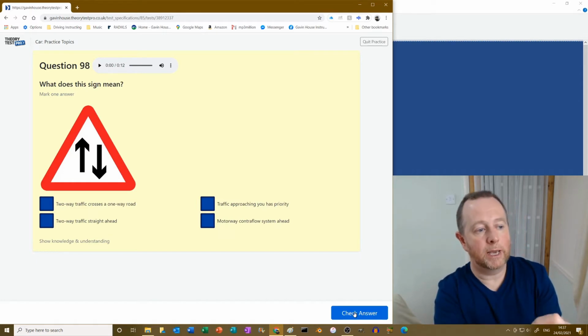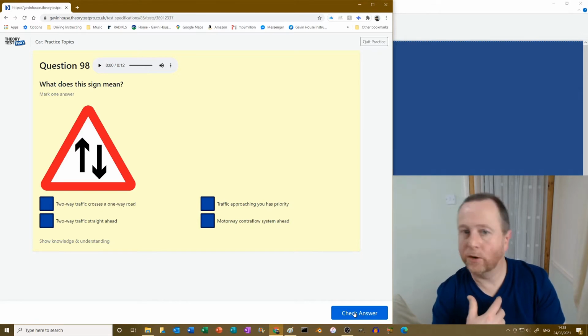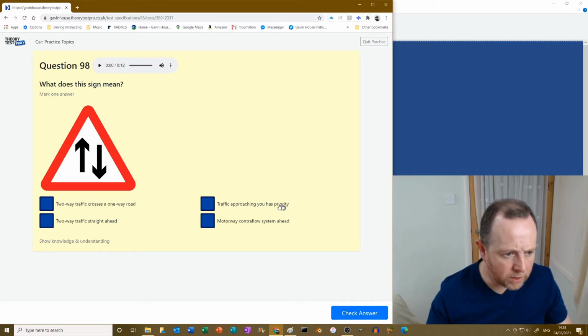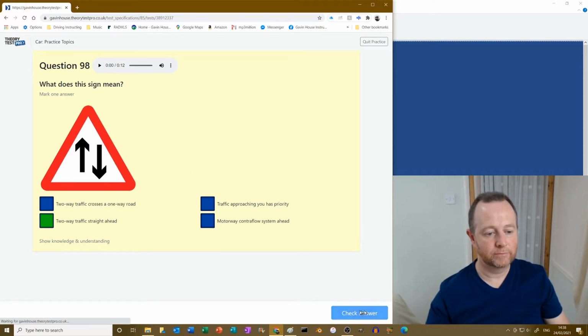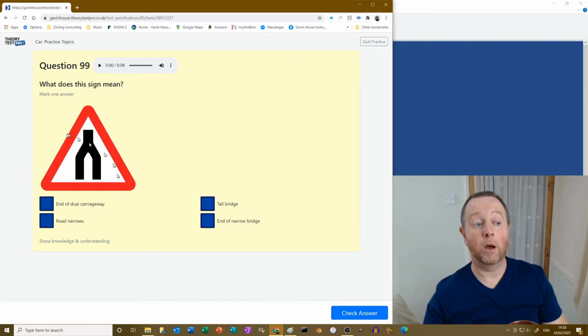What's this mean? This is two-way traffic ahead, like you would get at the end of a dual carriageway, for instance, going back to a single carriageway. So two-way traffic crosses one, no. Two-way traffic approaching is no. Two-way traffic straight ahead, yes. Because if it was crossing, it would be from left to right, but it's up and down for ahead. This sign may be at the end of a dual carriageway or on a one-way street. It's there to warn you of oncoming traffic. Oh, look, our friend, the end of dual carriageway sign. So that'll be the end of dual carriageway.